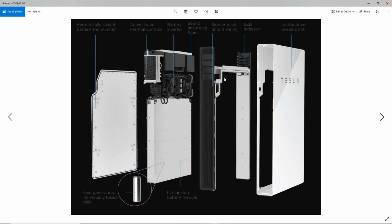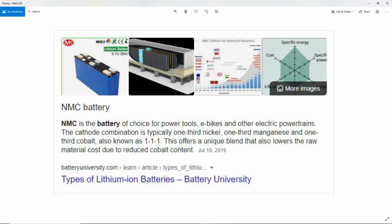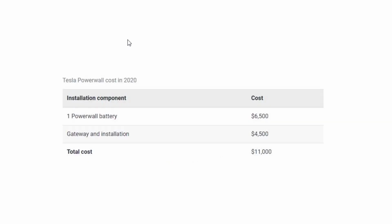So if you're not familiar, their Powerwall is essentially the same kind of battery banks that they use in their cars. They probably put a lot of time and energy and money into developing this ideal battery pack. And their batteries are NMC technology, NMC chemistry. That's nickel, manganese, cobalt. They're known for high energy density, a popular chemistry for these kinds of things. So let's talk about these things.